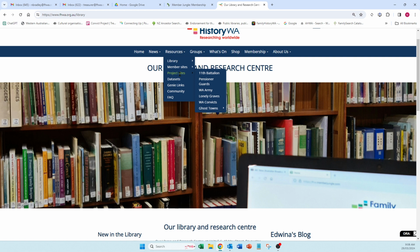And the Ghost Towns project is Family History WA's contribution to Western Australia's 200-year celebration in 2029. It's a massive project. The team's just getting underway. So they're in the early stages. They don't have a lot to look at on their website yet, but it's going to be an amazing project. We'll talk about data sets for members only in a separate video.